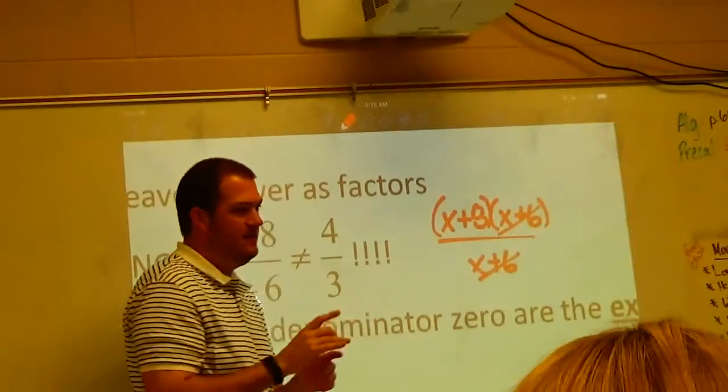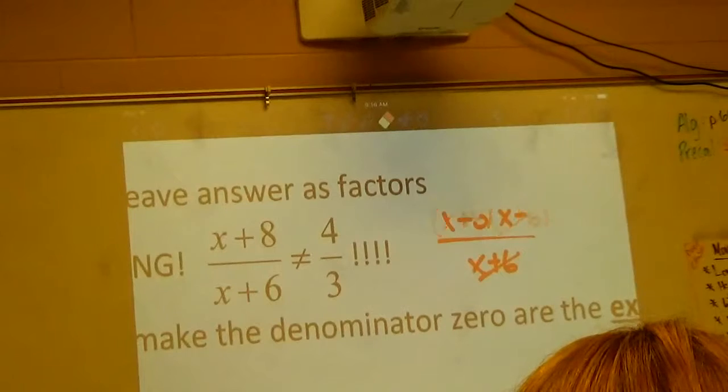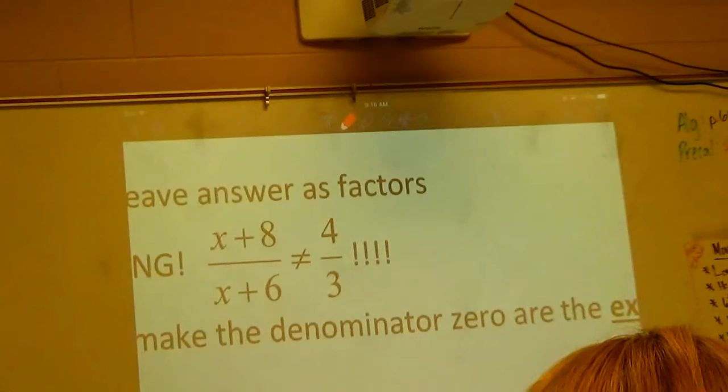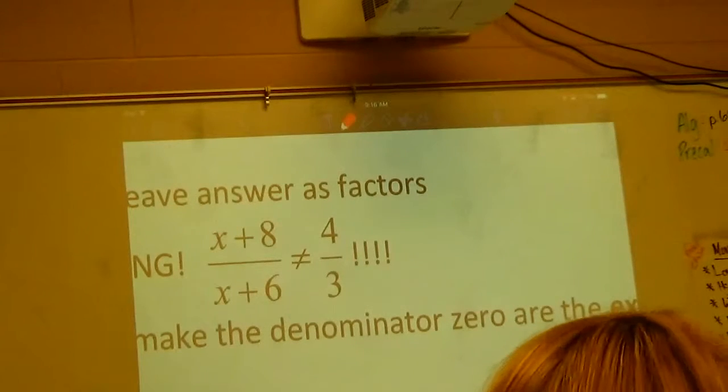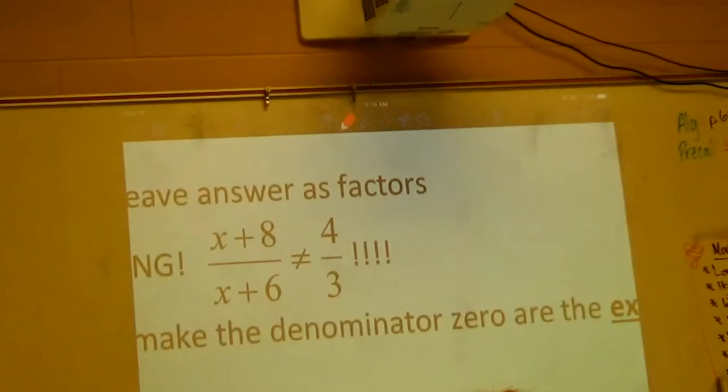Alright, let's look at it, and then maybe by looking at some examples we'll see. Alright, then, if we have a fraction, what number cannot be in the denominator? No, we can have a number bigger in the bottom. What number can we not divide by? 0. So we're going to have these things called excluded values.